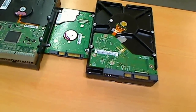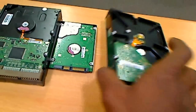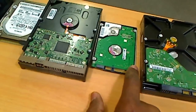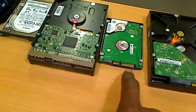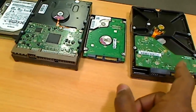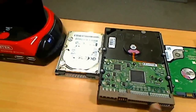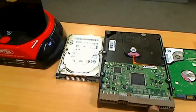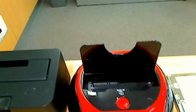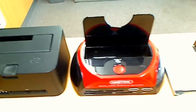There are different type of hard drives, and as you see we have here, this is 3.5 inch hard drive. It's 2 terabyte Western Digital. This is 2.5 inch and as you see you have the power and data similar to the 3.5, so for desktop, for laptop. This is more older, which is for older computers, IDE interface with data and power. And that's for laptop.